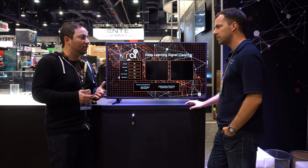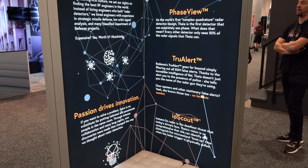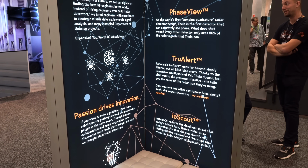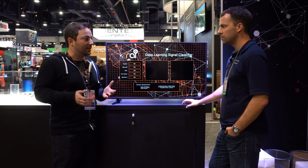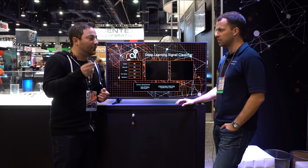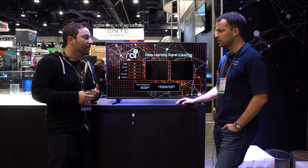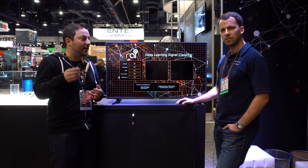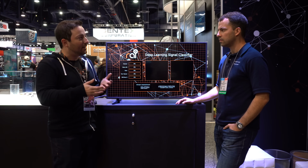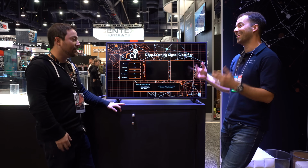And this comes down to some of the hardware advancements that we made. I think over on our booth, you saw the term phase view. This is the only radar detector on the market that can see something called phase. I'm going to skip the technical details of what phase is, but long story short, we can see 50% more information contained in an equivalent signal than any other radar detector. And because we can look at a signal in different ways, not just from one way, that means that we can see things that can discriminate the emitters that other guns or other detectors simply can't. Yeah, that's awesome. Yeah, it's really cool.